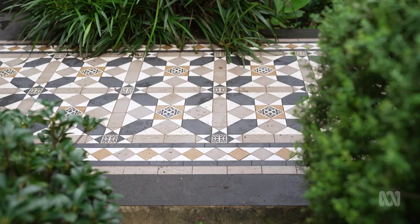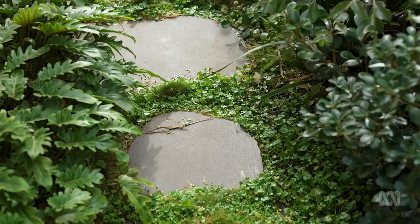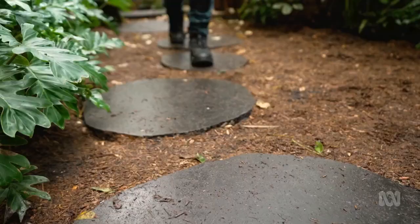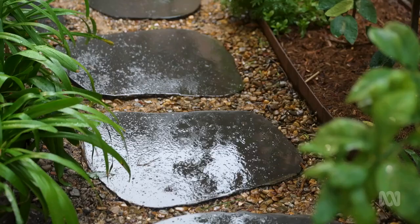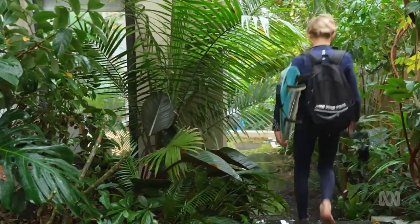Some paths will need to be direct and as flat as possible so you can easily carry things to your door. While some offer more planting opportunities, like these pavers with native violets creating a green mat between them. Others allow you to be immersed in the space. The side of the house is often underutilized, but here the designer has added winding stepping stones to encourage kids and adults to take their time and enjoy the garden.